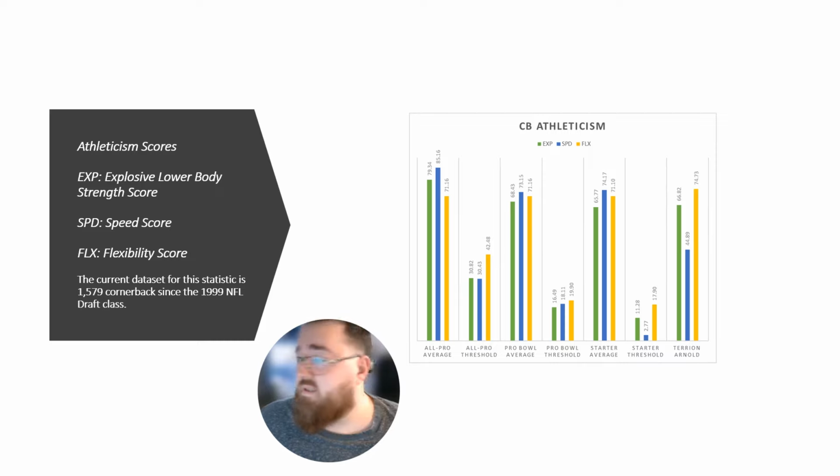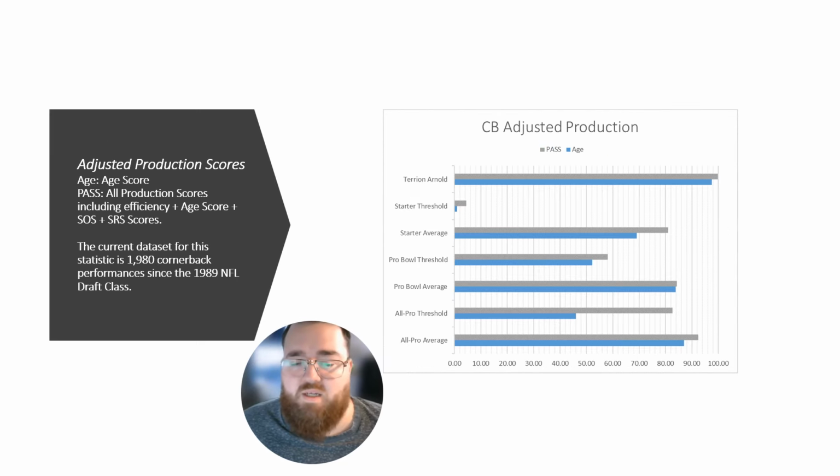But when you get to his athleticism traits, not really there in terms of athleticism for him. He had below average speed with above average flexibility traits. So that's the biggest concern with Arnold, those issues right there. And of course, you get to his adjusted production traits, which were fantastic, probably the best adjusted production traits out of this draft class. But his athleticism really drops him.